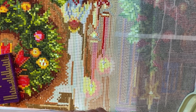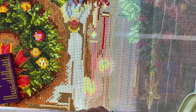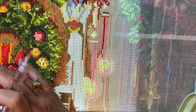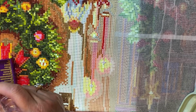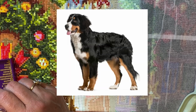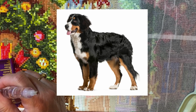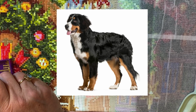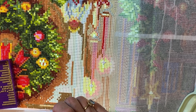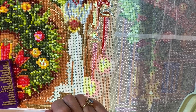Although, I tell you, one dog that I've always wanted, and they're so beautiful, is the Swiss Mountain Dogs or the Bernese Mountain Dogs. If I remember, I'll try to stick a picture up here somewhere if you're not familiar with that breed. They're big, like the St. Bernard breed. St. Bernard big breed. Bleh, I can't talk.